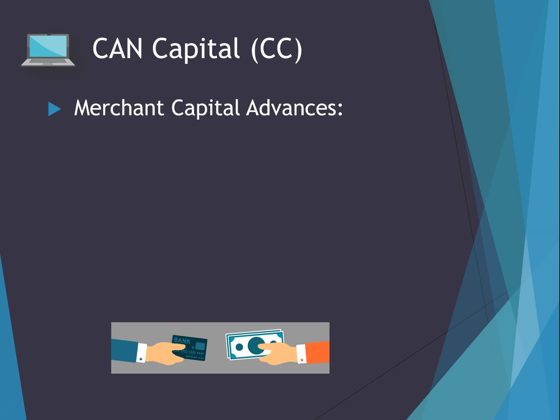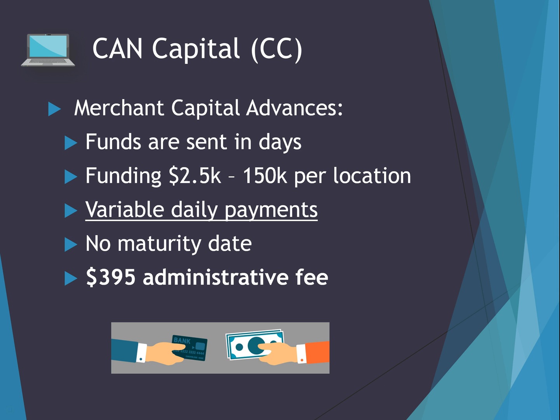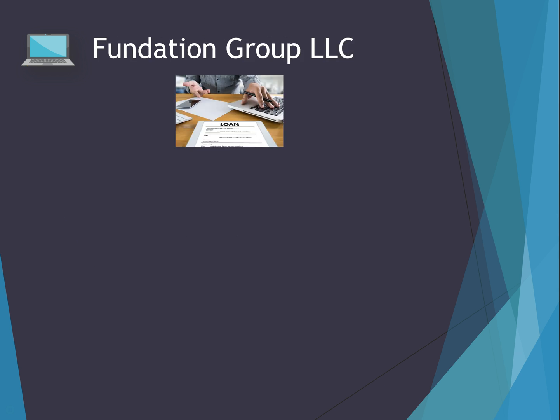For merchant cash advances, funds are sent in days. Funding of $2,500 to $150,000 per location is available. There are variable daily payments but no maturity date. You pay a $395 administration fee.